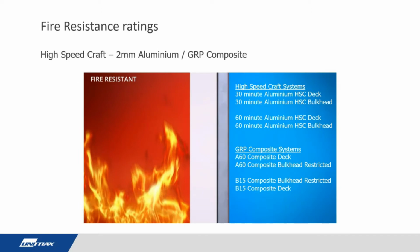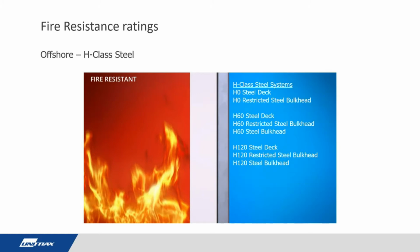We also have a range of systems for fast craft or high-speed ferries that utilise a very thin plate, such as 2mm aluminium, or for lightweight composite vessels made from fibre reinforced or glass reinforced plastic, we have A60 and B15 equivalent approvals. And for offshore oil and gas applications where there are potential hydrocarbon fire risks, we have a H-class steel system for deck and bulkheads.